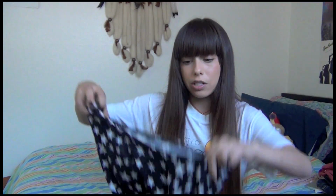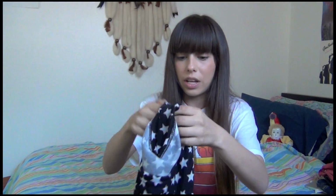So for my whole new grunge, the pattern that I'm loving this fall is stars. So I just picked up this star dress at my local Goodwill, and I'm planning on throwing some bright colors, some shredded sweaters over this, and really rocking it this fall.